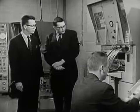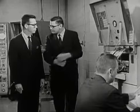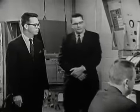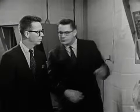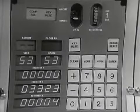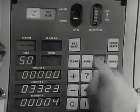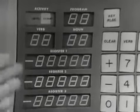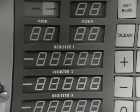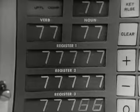Well, actually, we've written a very special fixed memory program that allows the machine to test itself. As an example, we can have the machine test that all the possible displays can be created. Let me show you. Now, as I enter that, we see that the displays go from all 9s to all 8s and so forth down the line. Now, is this the last time that the computer is tested before it actually is flown?